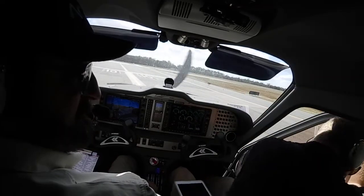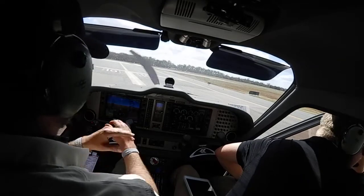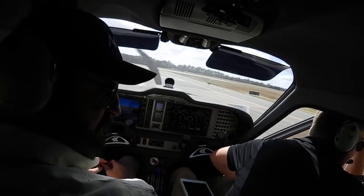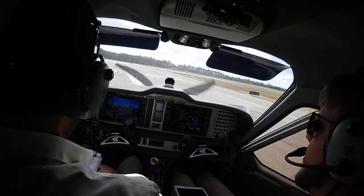If we take off and we're below 1,000 feet, we're going to make a turn, look out ahead of us and try to find a place in front of us to land. If we're over 1,000, we're going to turn back and land at the airport. Okay, great.